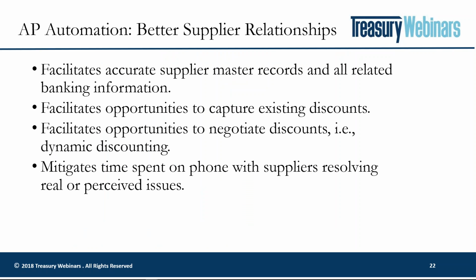So let's take a look at this value proposition I talk about. So AP automation, what can we do in terms of better supplier relationships? What is the value on that front? So that's front number one. It can facilitate accurate supplier master records and all related banking information. That's fraud mitigation, time saving. And I'll say this over and over again, you want to minimize the time your team is spending on non-value add activities. Looking at supplier master records, tying parent-child relationships, looking at banking information is all non-value add at the end of the day.